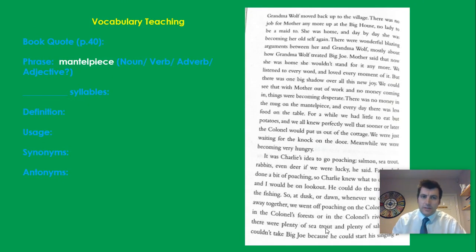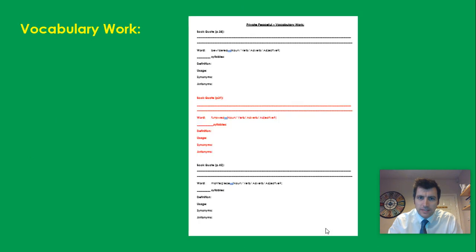Okay, here we've got the mantelpiece. Got to identify that word. I'm intrigued now to see what happens when they go poaching. I think they need to. They're desperate for food because of a specific reason. They've lost something, but I want to know what happens. I'm worried that they might get caught, but I'm glad they're not taking Joe because he would encourage them to be caught. Good job then, those vocabulary elements that you're going to complete.